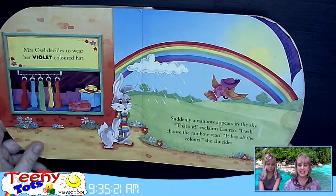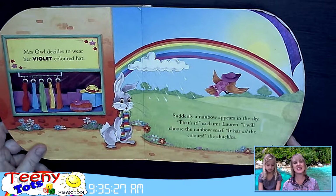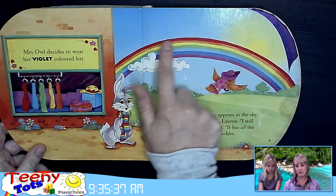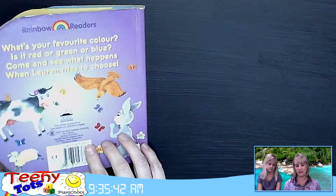Suddenly, a rainbow appears in the sky. That's it, exclaims Lauren. I will choose the rainbow scarf. It has all the colors, she chuckles. I think rainbow colors are good. Pretty, don't you think? Rainbows are beautiful. And that's our rainbow book, My Colors.